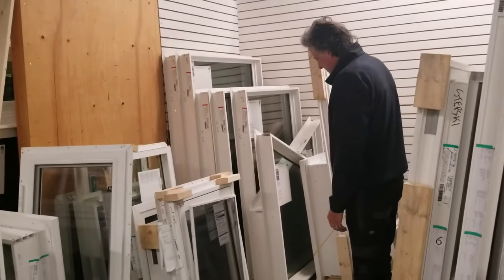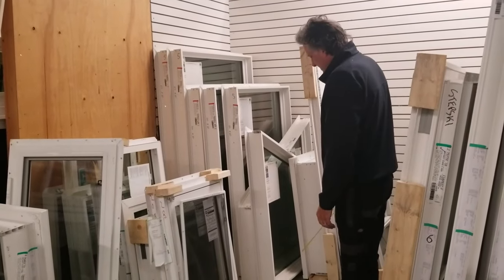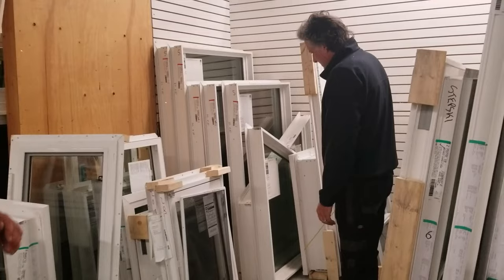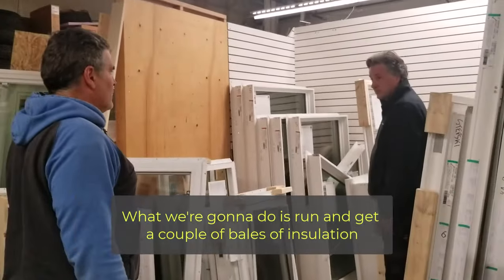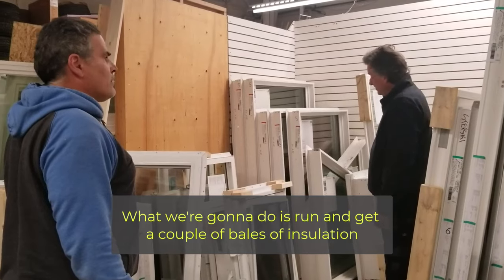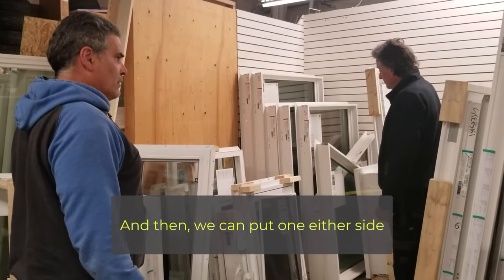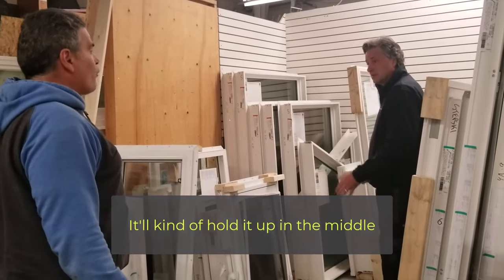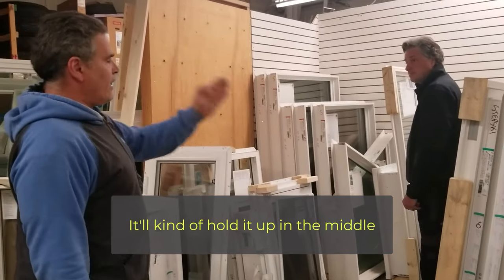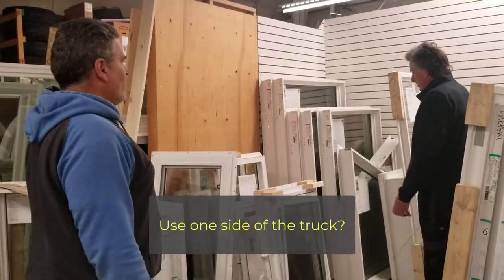You're going to have to take what you've got in the box of your truck. A lot of it is going to have to either move to one side or be put in the back seat. What we're going to do is run and get a couple of bales of insulation. And then we can put one on either side. Okay. And yikes. We'll kind of hold it up in the middle. I would rather the whole stack stay against one gunnel. Against one side of the truck.